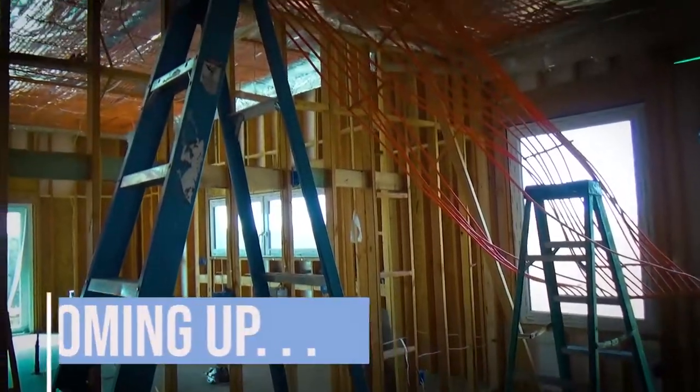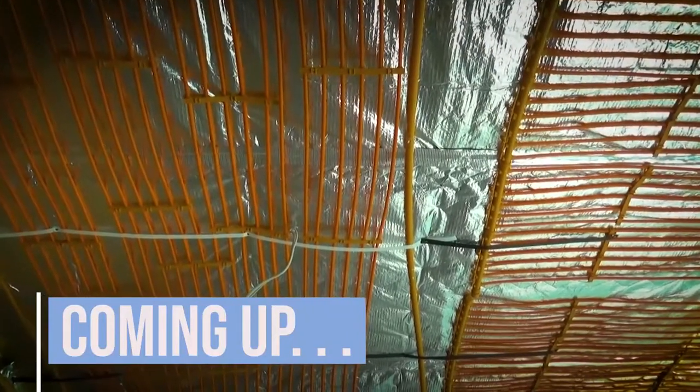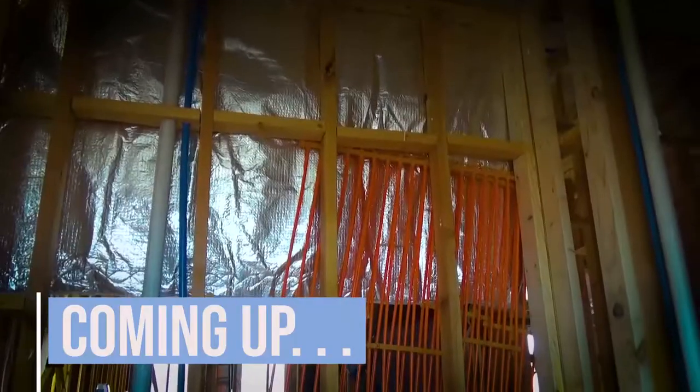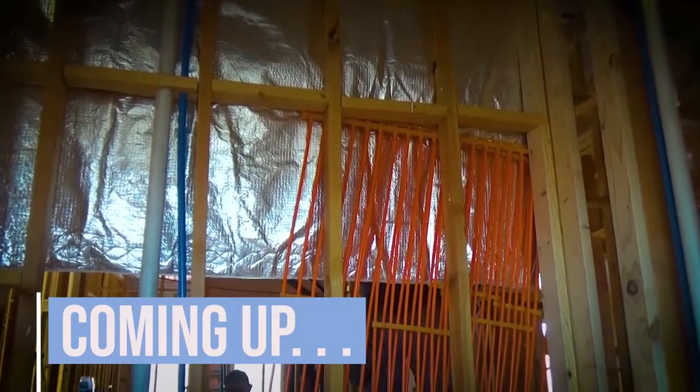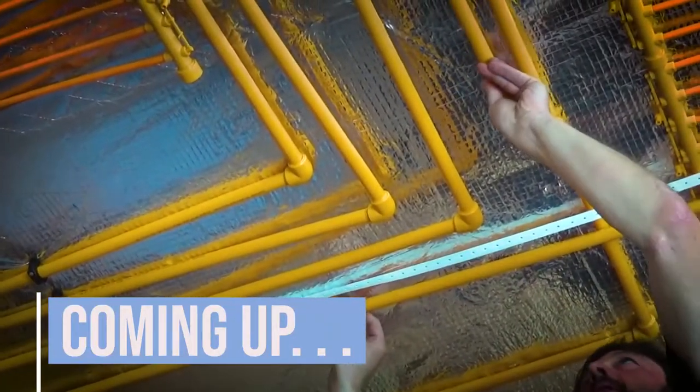Coming up, instead of a normal HVAC or forced air heating and cooling system, this net zero home uses hydronic heating. How does a system of water tubes in the walls and ceiling keep the home comfortable?